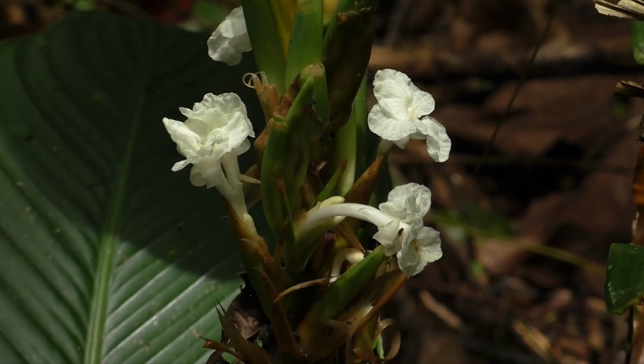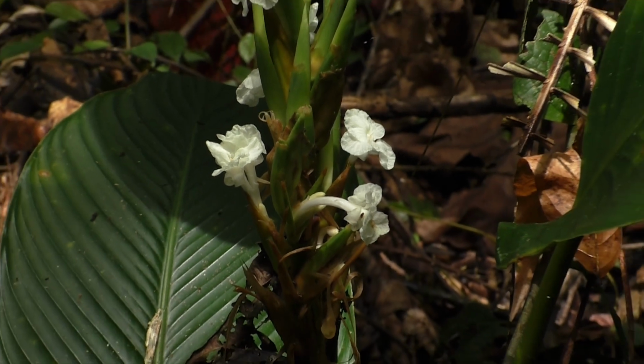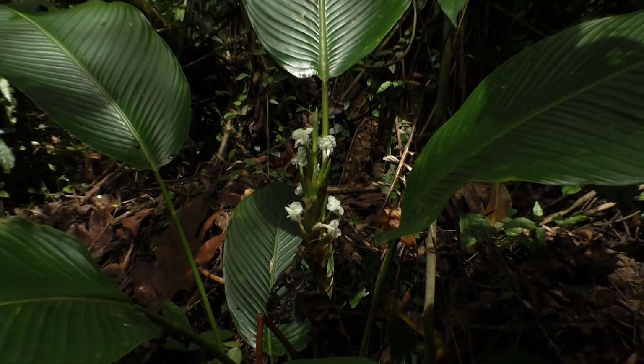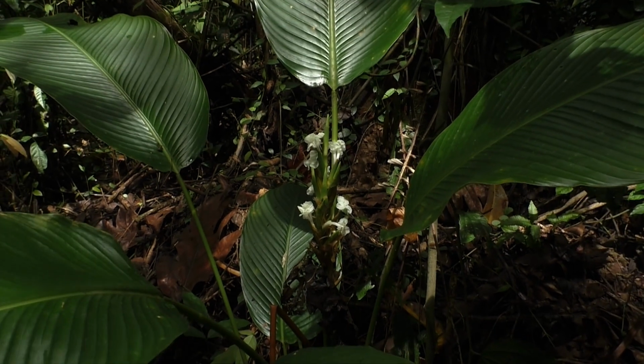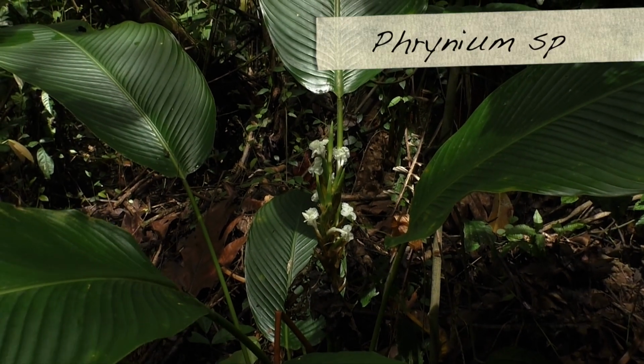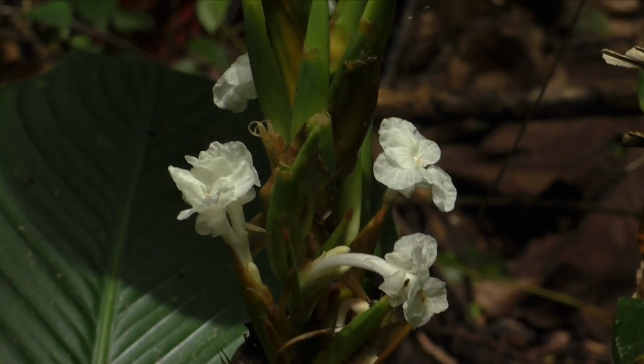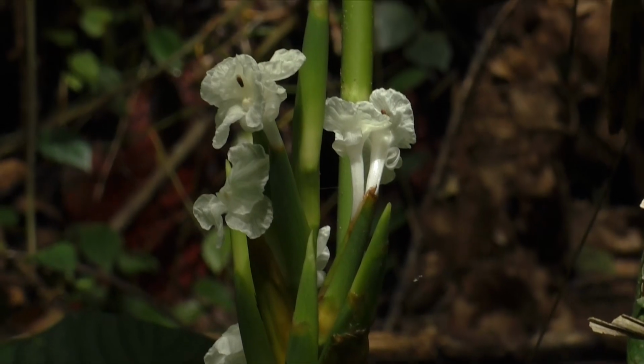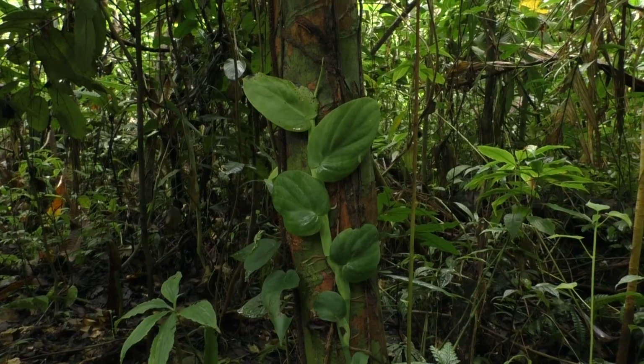Beautiful Maranta. Yes, a beautiful member of Marantaceae, because usually they have quite small, insignificant flowers, but this one has a very long tube and very crispy lobes of petals. Very nice. It's a stemless species.